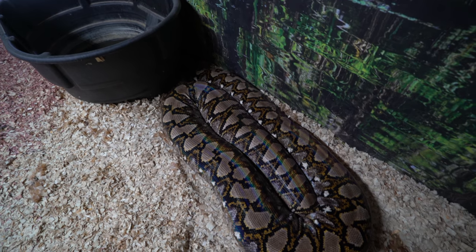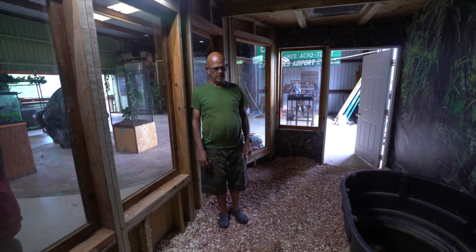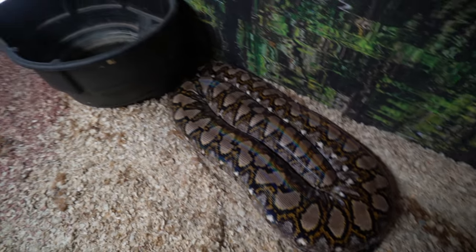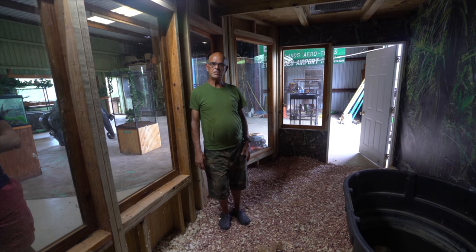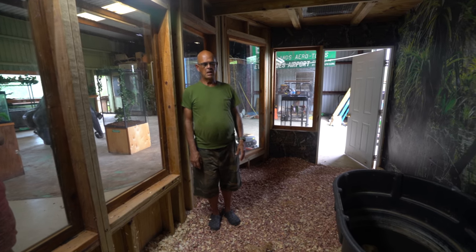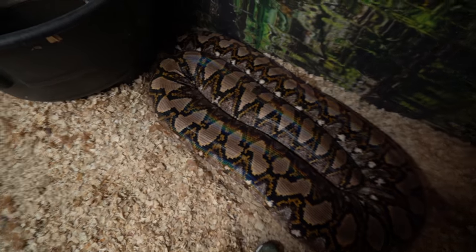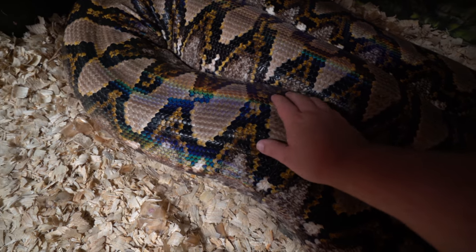How long is she? 21 feet, 3 inches. Oh, my God. And we're estimating 375 pounds. But that's purely an estimate. There's no way for us to know. And what does she eat? She eats previously frozen rabbits and guinea pigs. Usually 2 large rabbits every 2 weeks. I was feeding her 2 rabbits and 3 guinea pigs a week, but as you can see, she was taking on more calories than she should.